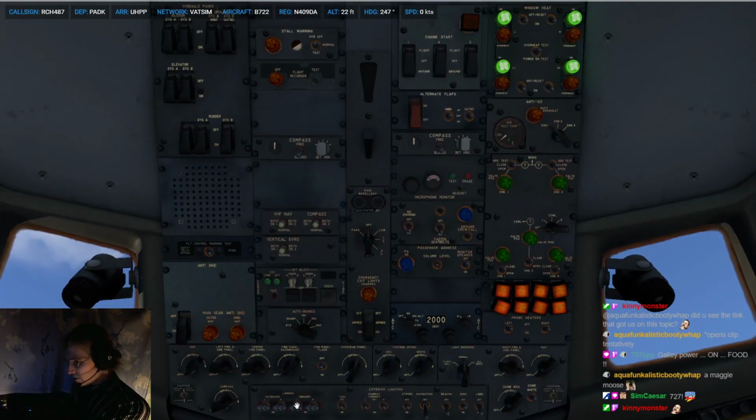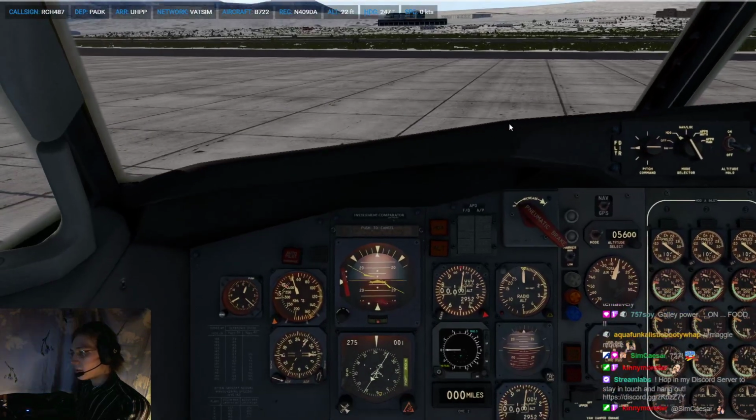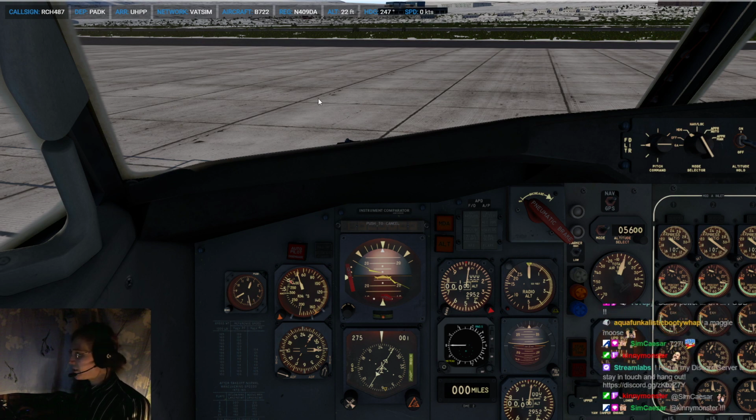In the meantime, turn on the ground lights and begin our departure. Hi, welcome aboard. Yes, this is 72, and I don't think, knocking on wood, I made a single mistake so far.